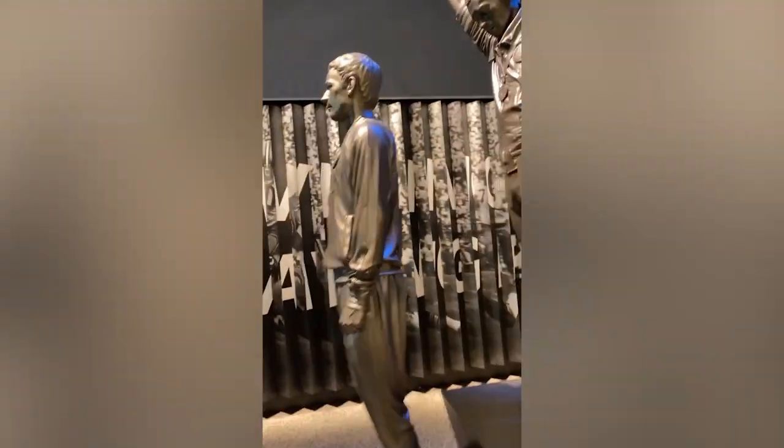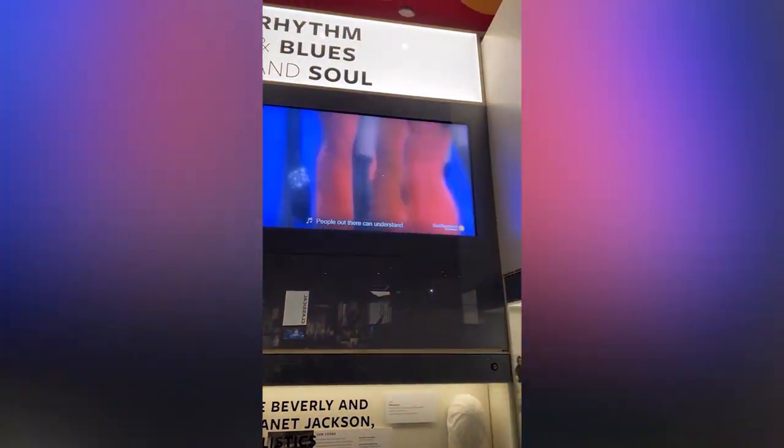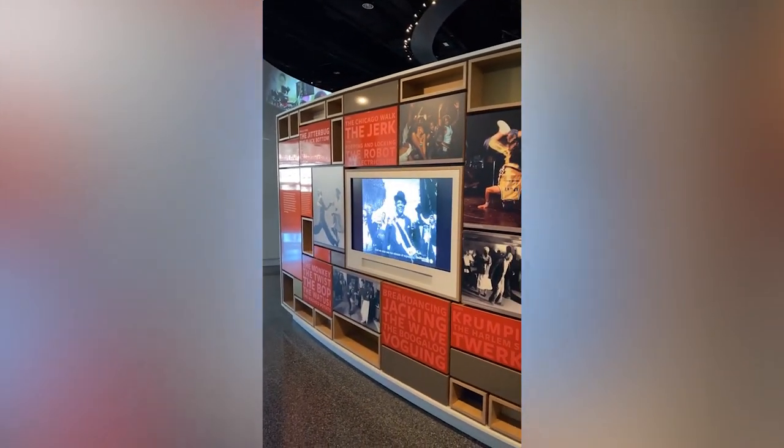There's a train car from Southern Railway. There's real historical outfits from people. There is a couple of spots, I will say, down on the bottom level that get you extremely emotional and you'll have to catch your breath.